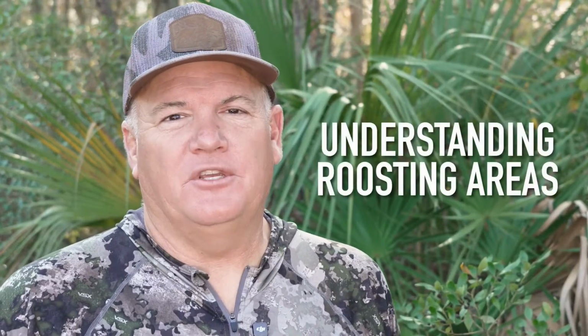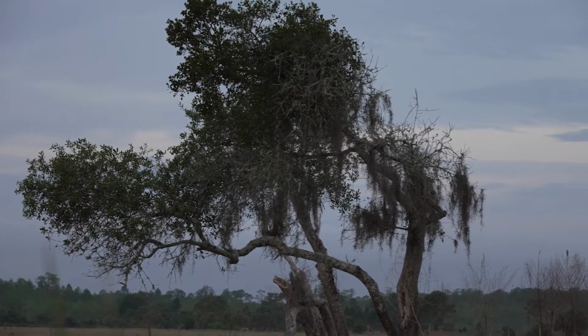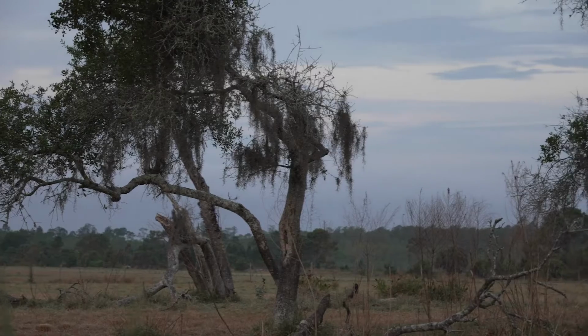One misconception is turkey roosting areas. I get asked, oh man, look at these big live oaks with the big limbs and they're crooked, and man, these will be great places for an Osceola gobbler to be roosting.